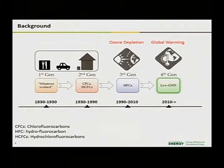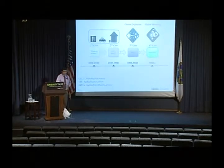But now we're in the fourth generation, the low GWP. And in reality, I think there's going to be a fifth generation, the zero GWP solutions. And each time you start screening, add more criteria, more filters, it becomes more challenging because now there are fewer refrigerants to choose from.